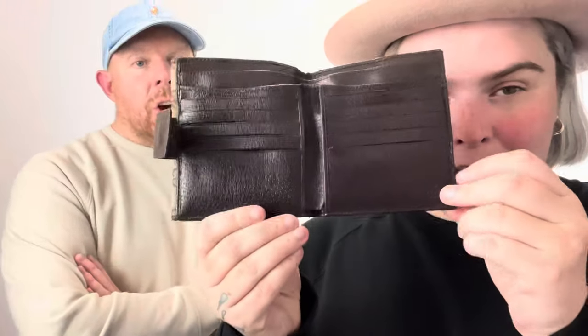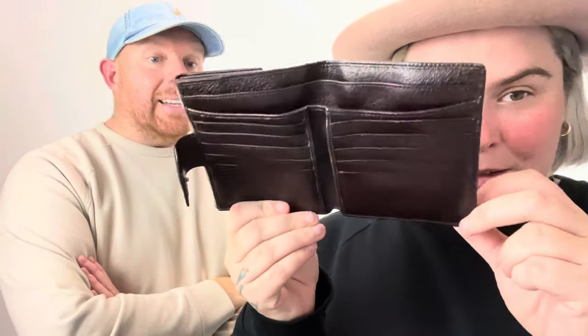How much are we going to start this one at? £10. Authentic Gucci wallet with, once again, a little bit of wear, but it has so many years left. Yeah, it's a great starter collection piece or a gift. Listen, you want an authentic Gucci wallet? Check us out, £10 start price.